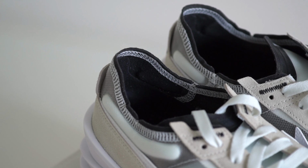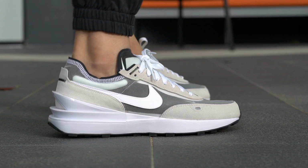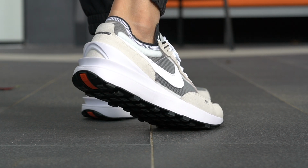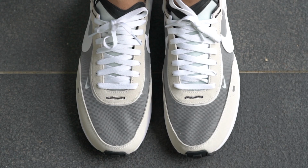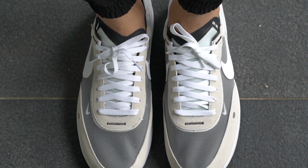Coming to the inside of the shoe, you'll see this pretty slim back with no padding at all. This surprisingly doesn't impact the heel lock too much though. There's the black fabric sock liner around the heel area and the forefoot, while the midfoot area, like I mentioned earlier, is just that mesh upper.